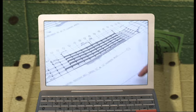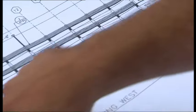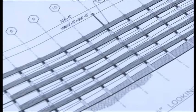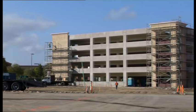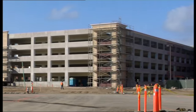Here are some more plans. These plans show the builders how to build lots of levels. You can see all the levels drawn out. There are lots of them, aren't there? And here they are when they're all built. Let's find out how the builders built them with all their useful machines.